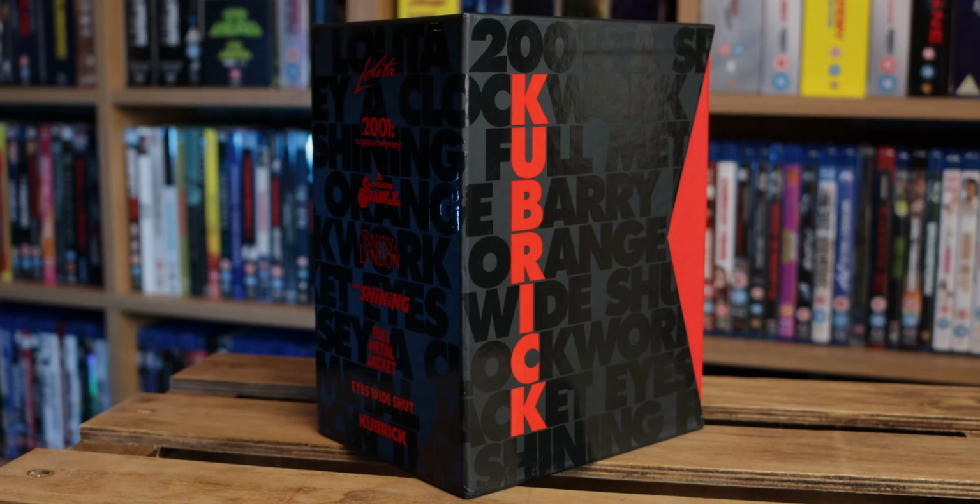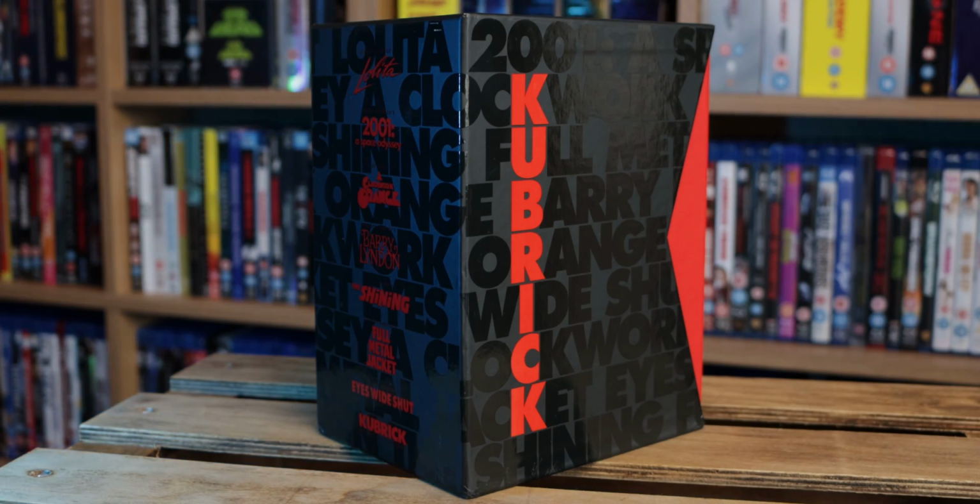Let's talk about The Shining. So I actually picked up this copy of The Shining on 4K Blu-ray a good while back. The cover looks a little bit different. It's out of this big Kubrick box set that came out about 2 years ago. This featured 2001: A Space Odyssey and The Shining on 4K, and it has a couple of other movies on Blu-ray and Life in Pictures on DVD.